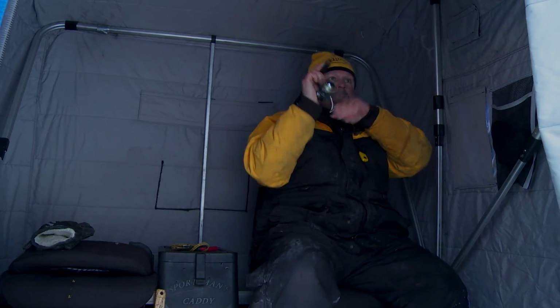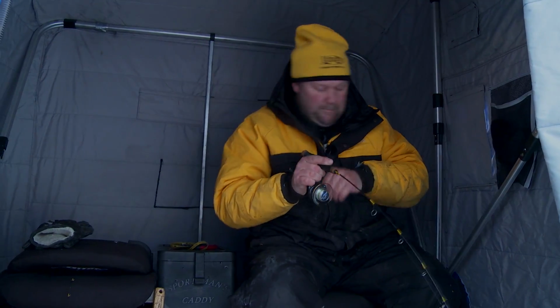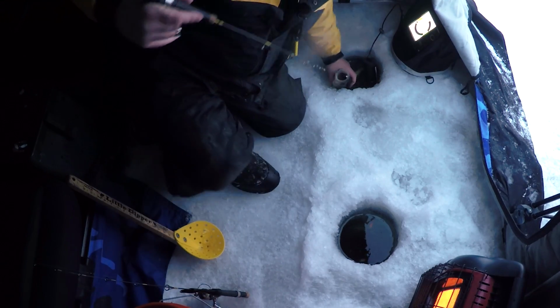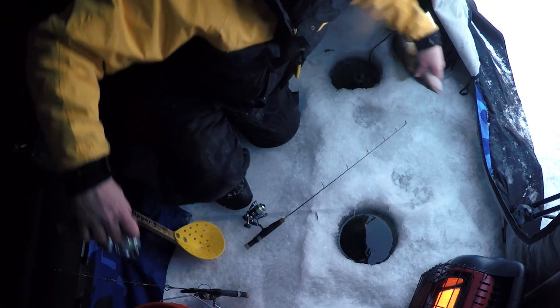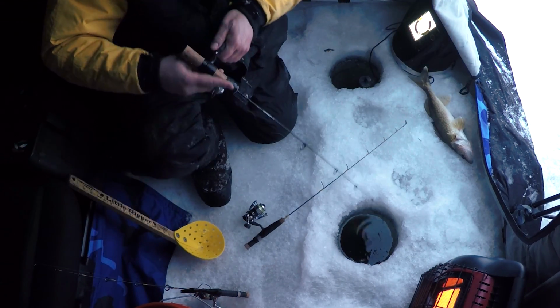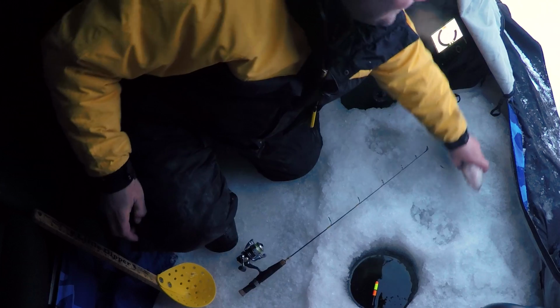There he is. Oh yeah, that one feels like a pretty good one too. Bobber's gone too. Let's see if I got the bobber line. Nope, I don't. Look at that. Bobber's down as well. Let's lay that guy right there and see if we can get this fish too. Nope, missed that one.